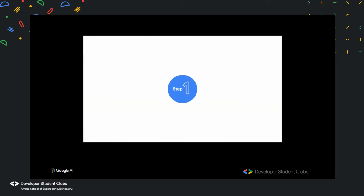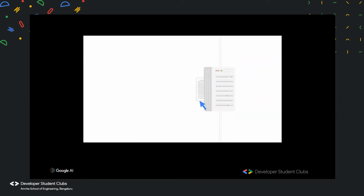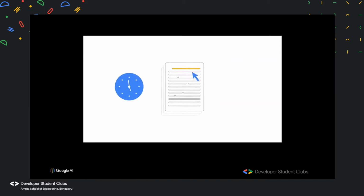Step 1 is to gather and select only the data that your ML system needs to achieve its goal. The less private data you have in the first place, the less you need to protect. This might seem like common sense, but it takes effort. It's easier to copy a whole database than to spend hours removing the parts that you don't need.